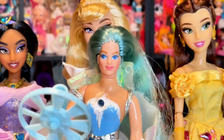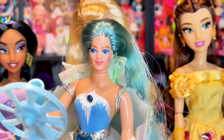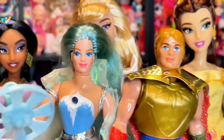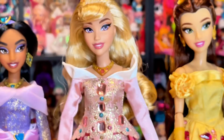And I love, I don't know if this was intentional, I assume it was, but the villains toys for She-Ra were way cooler. So I think that helped make both lines successful, and both shows successful too, because even if you weren't into the dolls, you were probably into the really cool villains like Hordak. So we love to see it. Really smart marketing on that.